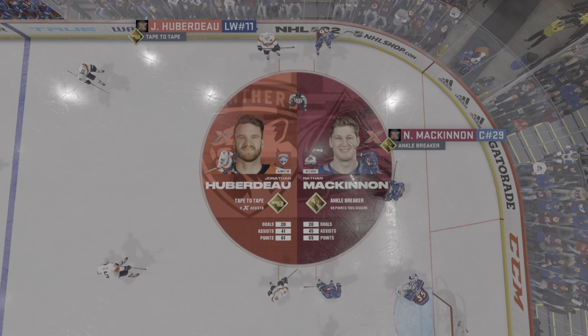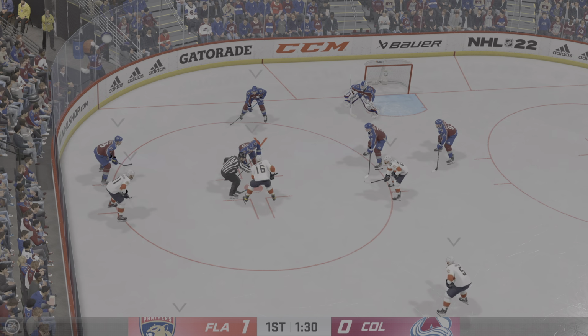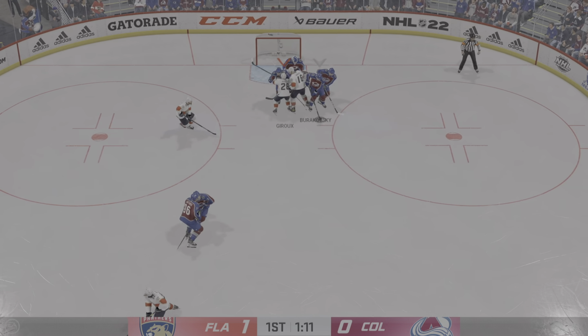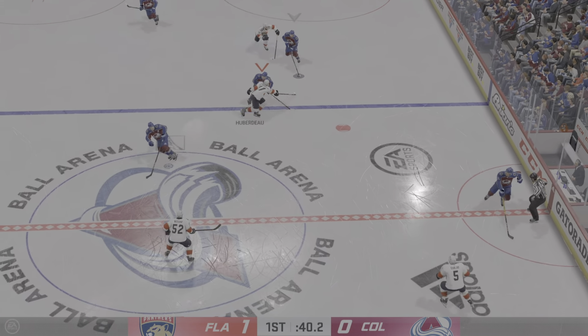Huberdeau's good at making accurate passes with his tape-to-tape zone ability. It's how he sets up his teammates for success. McKinnon's ankle breaker zone ability is what he dekes at top speeds to create grade A chances. I'll be watching these two players to see if one of them can really shine for their team tonight. Guys, back to you. The Avs will play it in their own end.